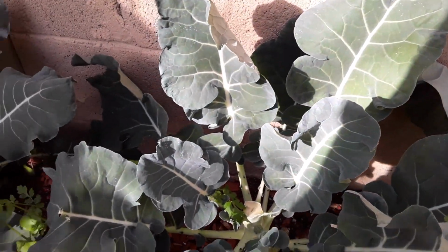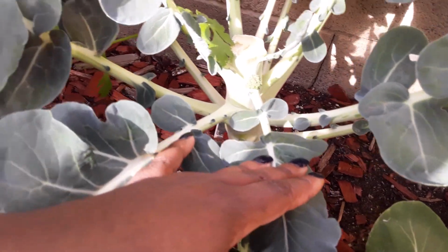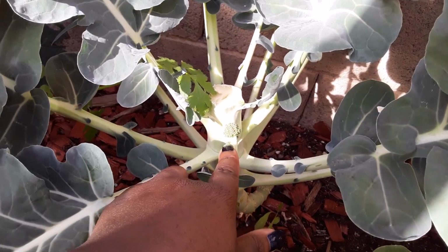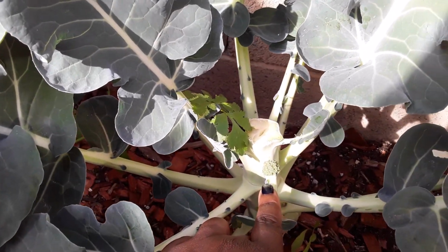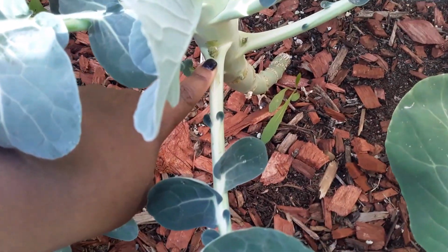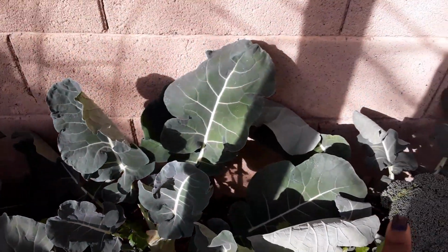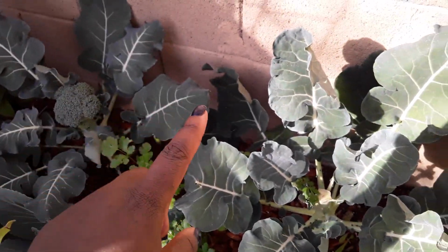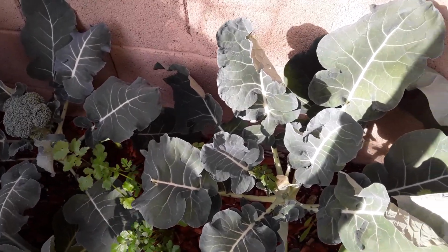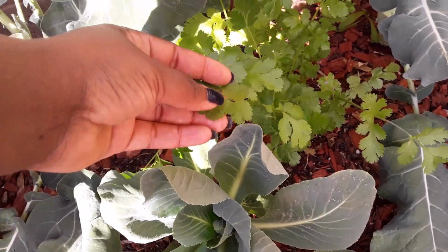If you guys notice, I did leave this broccoli plant, and it is because broccoli will grow little shoots. That's one, there's one right down here, and they'll grow all over the stem. So these 3 broccoli plants are going to be enough to make sure we have broccoli for the next couple of months. The cilantro is still growing crazy.